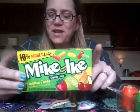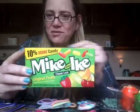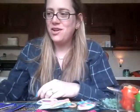Anyway, there are movie screenings that get done, so I thought I would bring these along so I'd have a little nibble while I'm watching movies at the con.